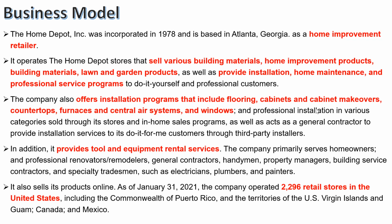First of all, we have to understand the business model of Home Depot. Home Depot was founded in 1978 in the United States, and it's a home improvement retailer. It has stores selling various building products: home improvement products, building materials, lawn and garden products. They also provide services such as installation, home maintenance and professional service programs for your company or your home. The installation programs include flooring, cabinet and cabinet makeover, countertop, furnace, central air system and windows.